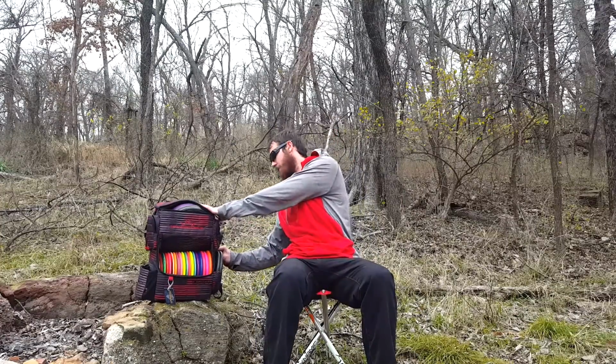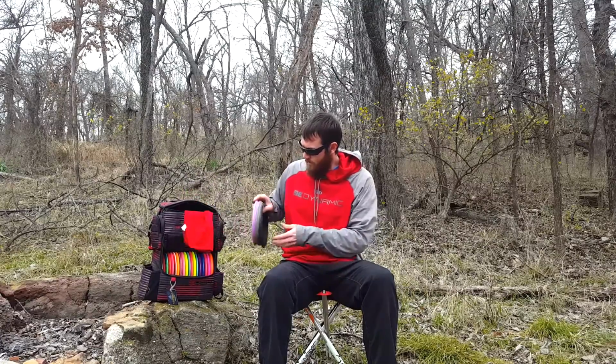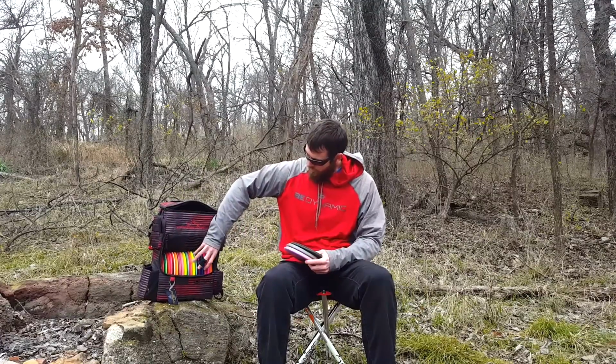Start out with putters. Inside the circle and out to about 50 feet, I'm throwing zero hard Daggers. I've been using these since day one. These two are a little beat up. It's almost time to cycle them out. As far as throwing putters go, I carry 4 as of right now.